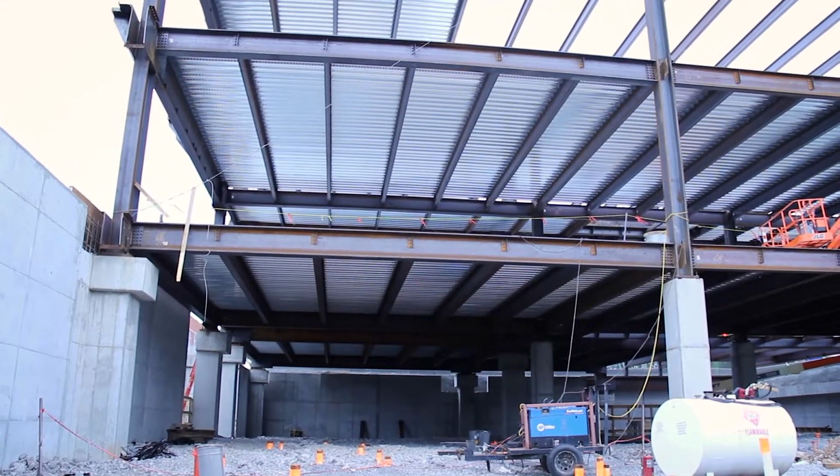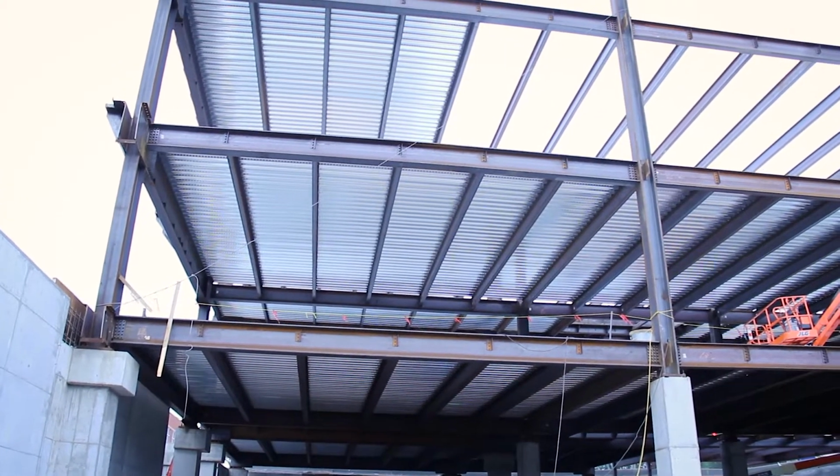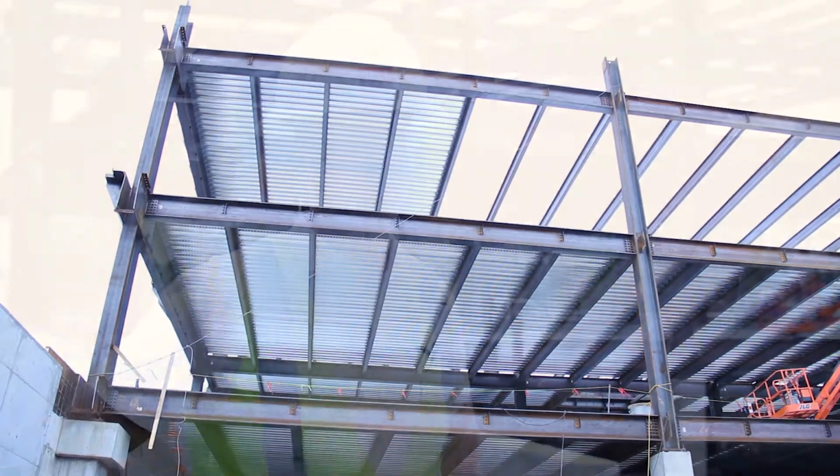So the steel is being fabricated in Albany, Georgia, and it is shipped up here on an as-needed basis. The trucks are backed into Burton Street here and offloaded off the back of the truck and onto the building.